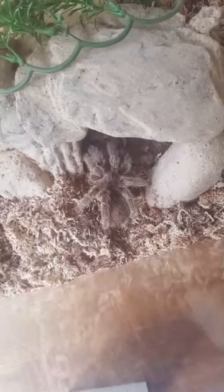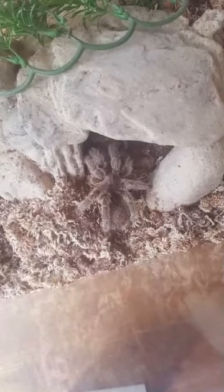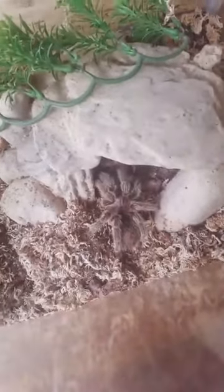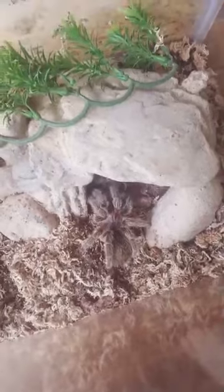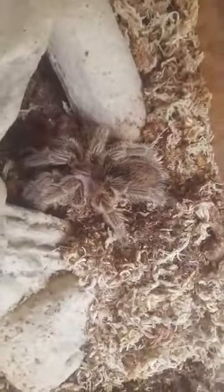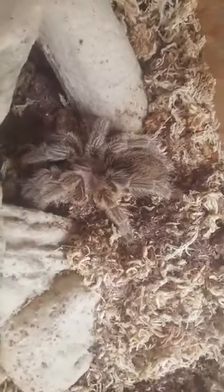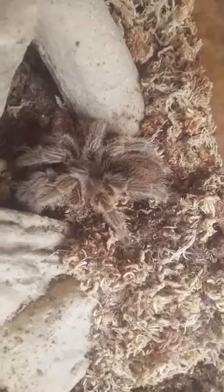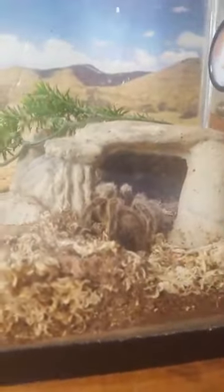The final reason we don't pick her up, and this is the more common reason, is because tarantulas have irritating hairs all over their body. And you can see those hairs even from afar. Check it out. She's a fuzzy gal for sure. But it's not hair the way our hair is. And I'm going to talk about that a little bit more. Let me put my camera down for y'all.